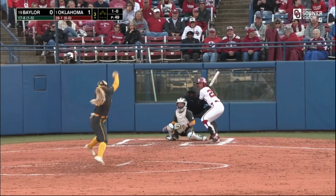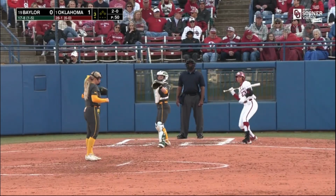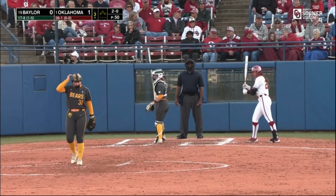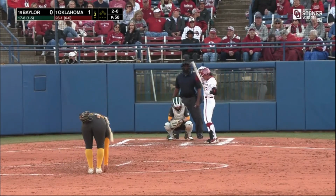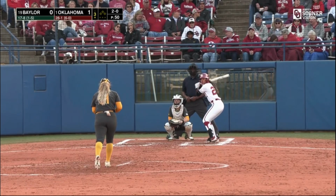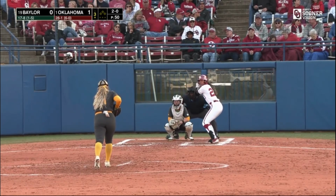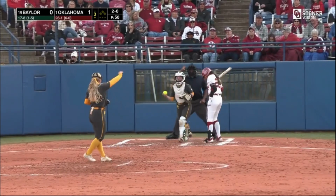Party on, Trav. Here's the 1-0 to Jennings. Takes it high. Jennings singled in the first inning, but was stranded at second base. One of three runners the Sooners have left tonight, leading 1-zip in the bottom of the third inning. Here comes the 2-0 pitch. Jennings takes strike one.